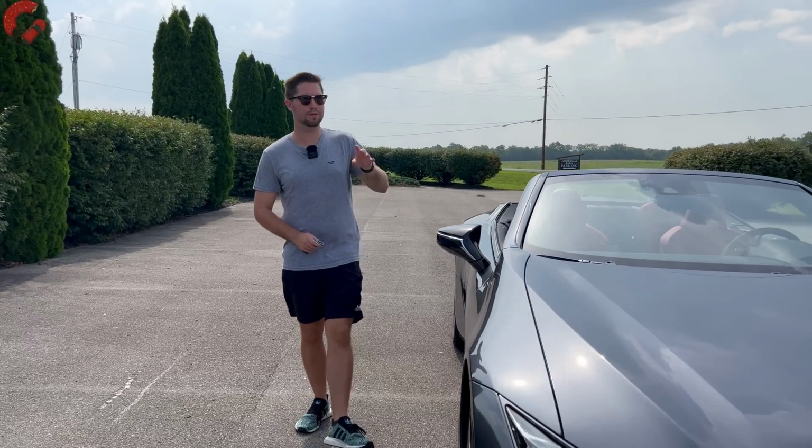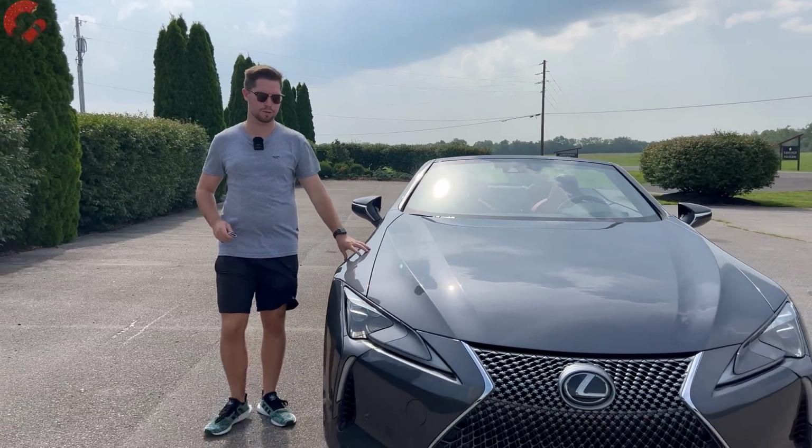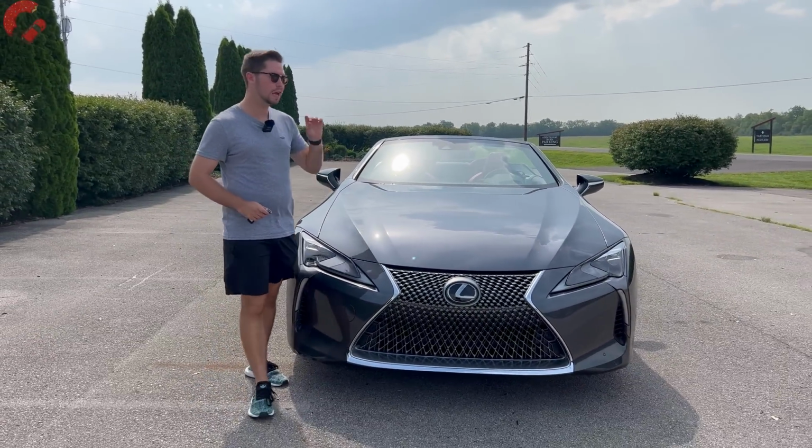And guys, that's where we're going to leave off on this in-depth review of the 2023 Lexus LC500 convertible.